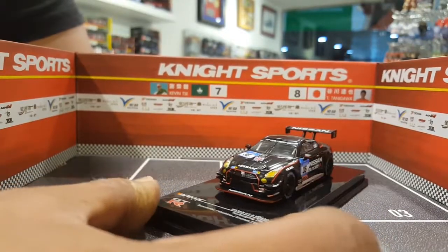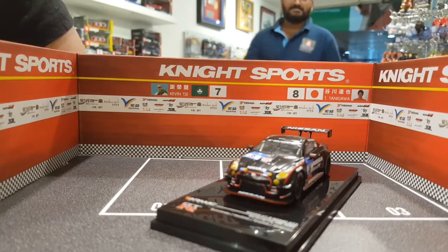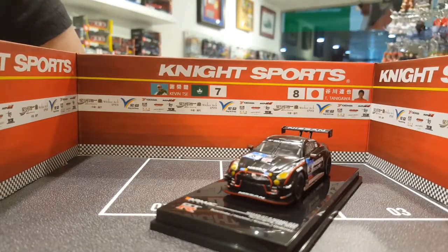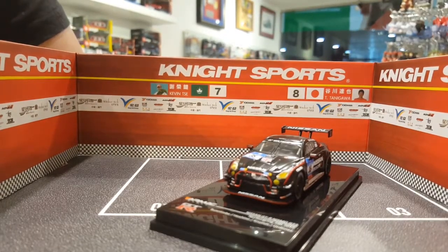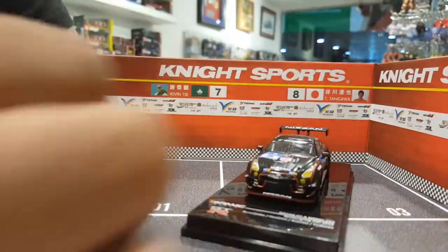Just look at that. What do you think, Lance? I think that is a really great casting. The paint job is to die for, actually, with that matte effect that they've got going on. I love the red highlights as well. Look at this red highlight. This is perfect.